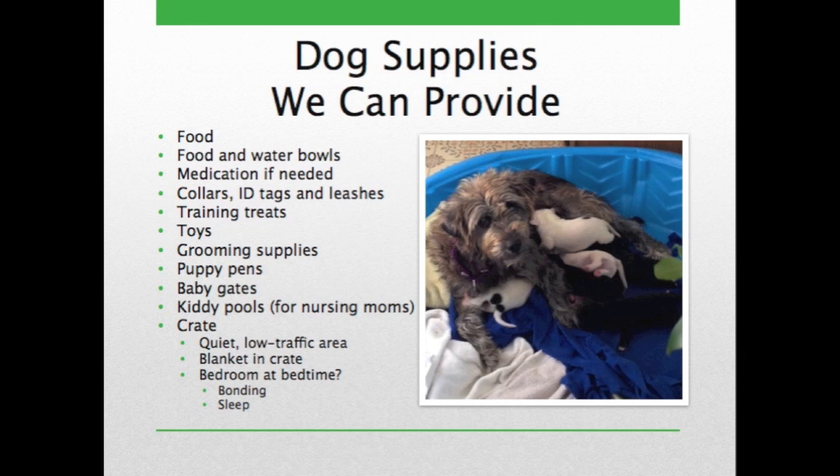We have lots of puppy pens. We have baby gates. Again, the kiddie pool. We have crates. You just want to make sure that if you do take a crate home, you put that in a really quiet area, that you've got a blanket, which we can provide if you don't have one, and where you want the crate to be, and where you want the dog to sleep.